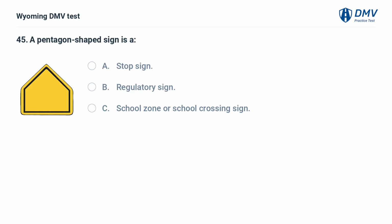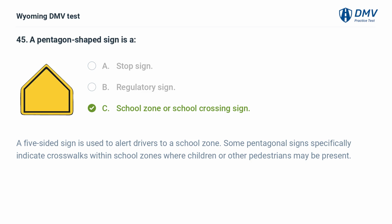A pentagon-shaped sign is a A. Stop sign. B. Regulatory sign. C. School zone or school crossing sign. A five-sided sign is used to alert drivers to a school zone. Some pentagonal signs specifically indicate crosswalks within school zones where children or other pedestrians may be present.